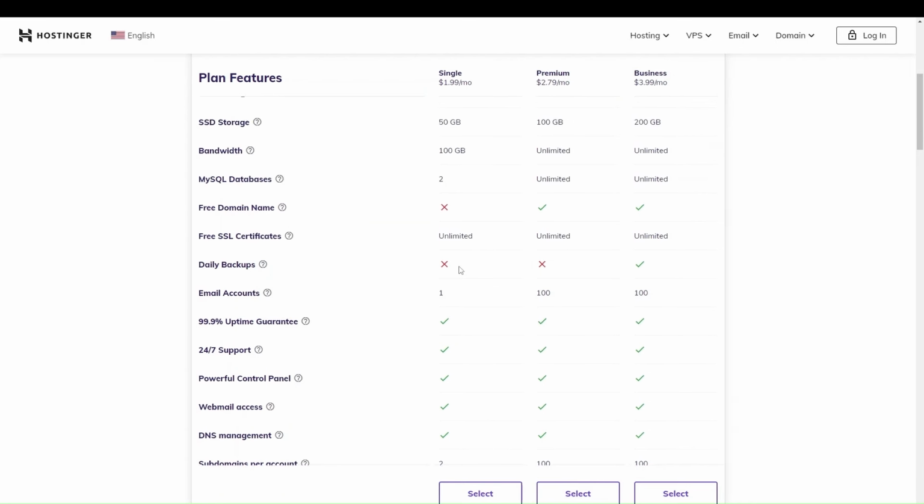One thing that you don't get unless you get the business plan are the daily backups, and this can be quite a bit of a risk. If your site doesn't get backed up daily, you do run the risk of losing data information if you ever need to roll back to a previous version of the site. So you do get the daily backups with the business plan. However, with the single and the premium, you don't.